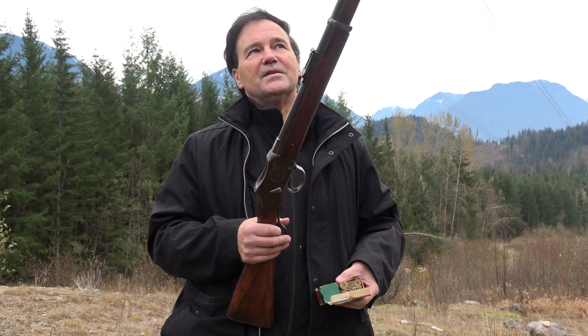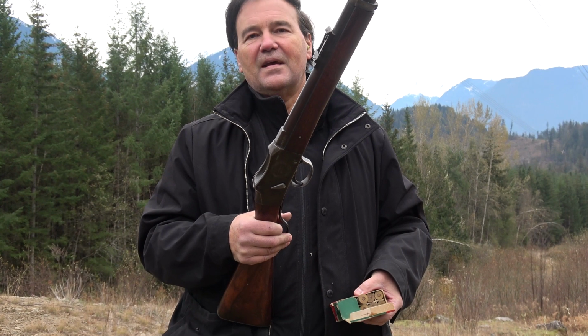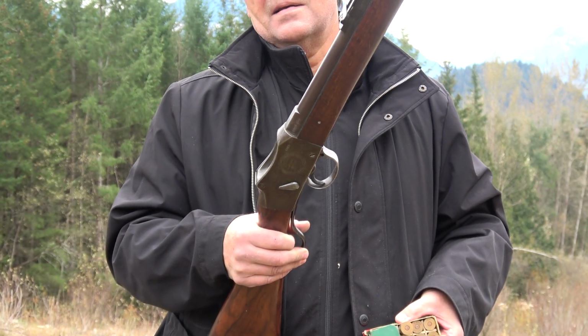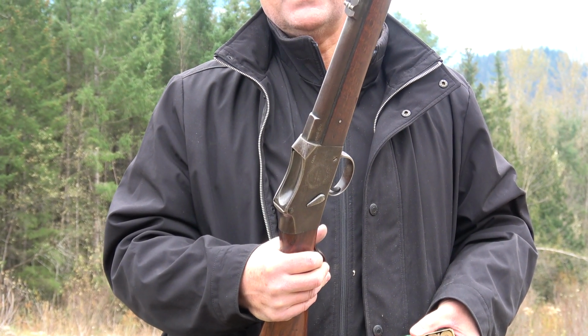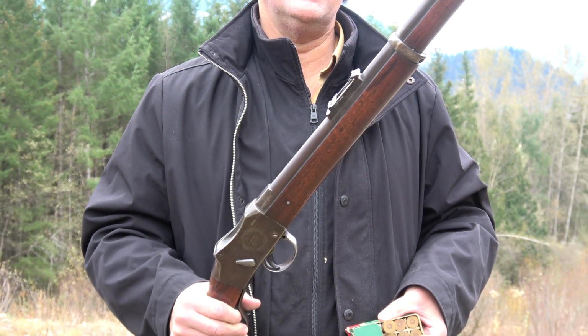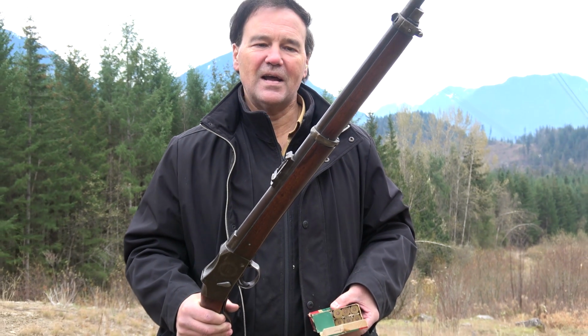It's a Martini action. This is exactly, you'd have to say, my favorite type of firearm. It's classic in every way, that very strong Martini action. Anyway, I bought the rifle and there's a little story to tell. And the fellow said it's a 577 Snyder.